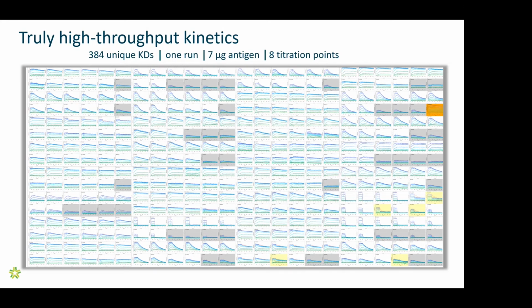And additionally, there's the ability to build in replicates as well. So even again, if there's not 384 unique clones, but maybe a subset of that, you can build in replicates to get confidence in the measurements you're making in the assay.